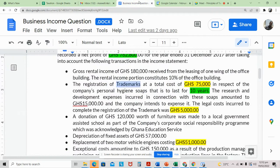And the trademark at the cost of 75,000 in respect of the company's personal hygiene soaps, that is to last for 10 years. The research and development expenses incurred in connection with these soaps amounted to 15,000, and the company intends to expense it.